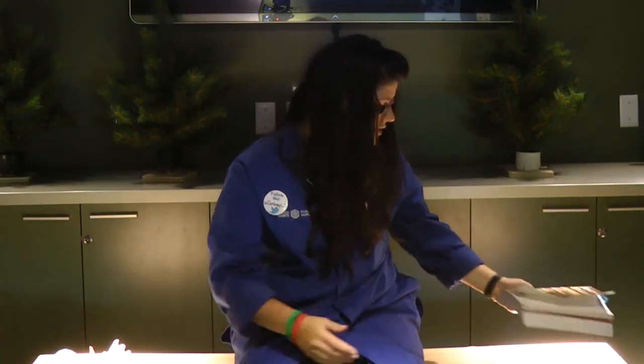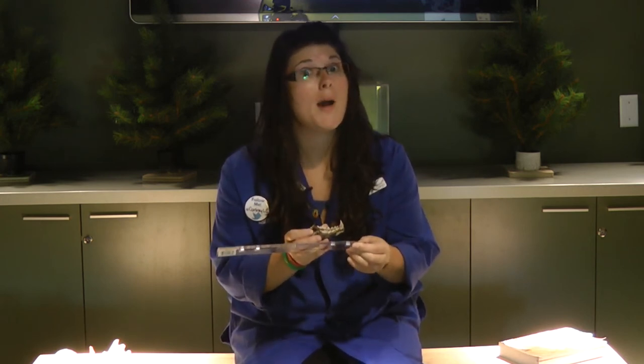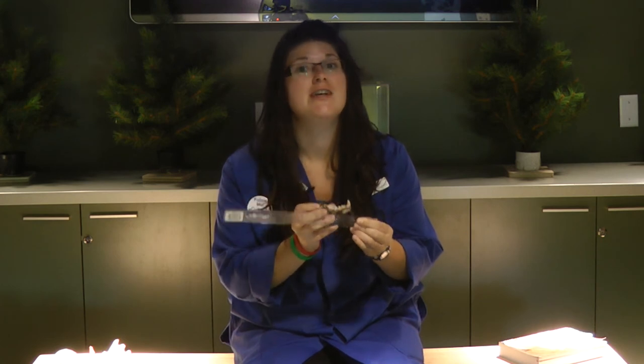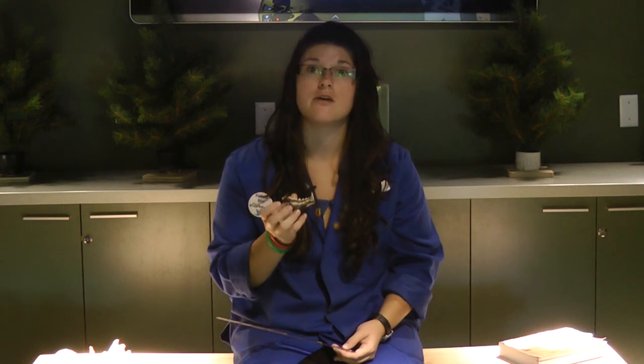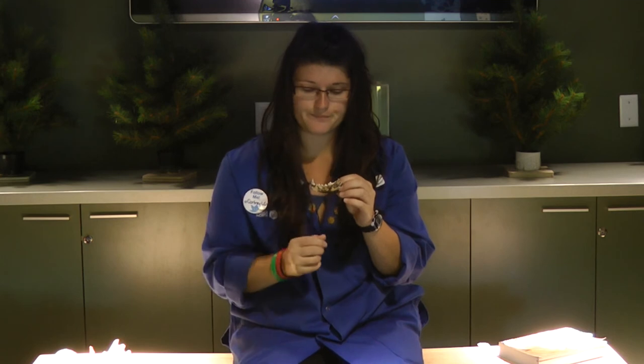Now, if I take a measurement of this skull, which I've done already, I know that it is 67 millimeters, which is too big for a Martin, but just right for a Fisher. So there you have it. This skull, Samara and Lauren, is a Fisher skull. Now, if we have a really close look at this skull, we'll notice some really neat features about it. I can probably take a guess on how this animal died.